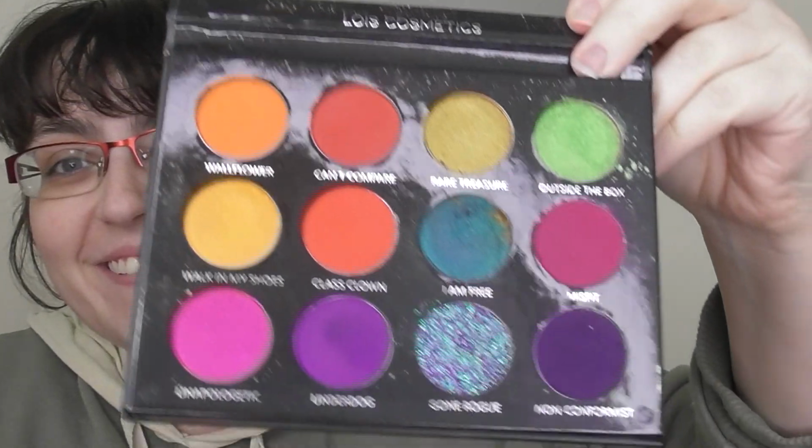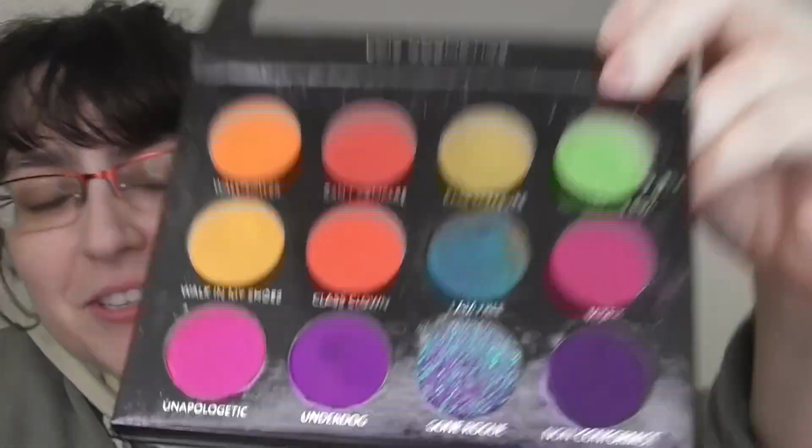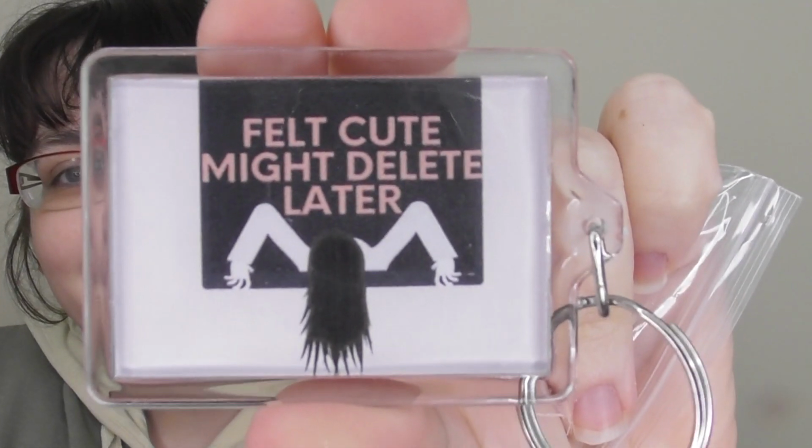In addition to that, I got the Gone Rogue palette. I already have mine. I have loved it. Let's have a little look-see at what it looks like. You can tell this has been very loved. And I'm usually pretty good with my eyeshadow palettes and keeping them quite clean. But this is a very loved palette. So I bought this to give to Elena. So again, putting that to the side for her so that I don't mix all of these up. Oh, a little key ring came with it as well, from Lois Cosmetics. It's the Felt Cute Might Delete Later. So that's going onto my car keys because I love that sort of thing.